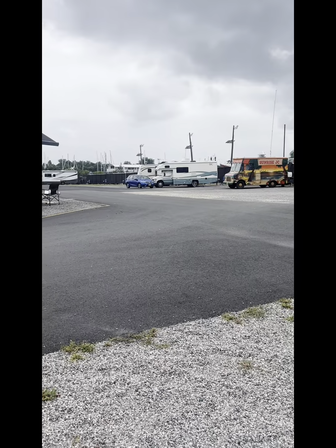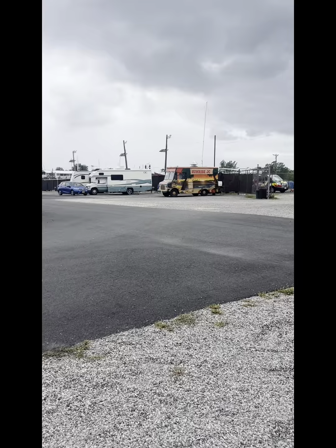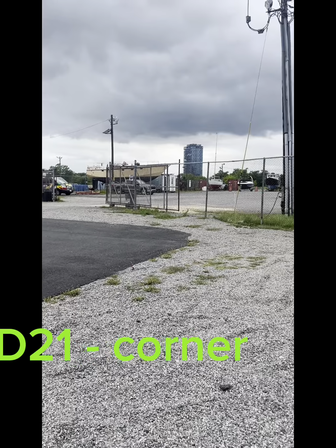We were there in July of 2025. We had really nice weather. It was hot, but it was nice weather.